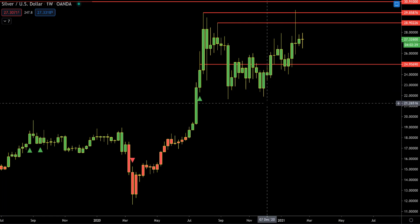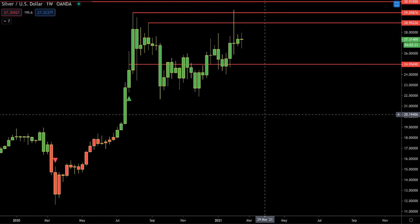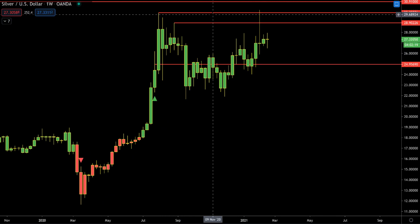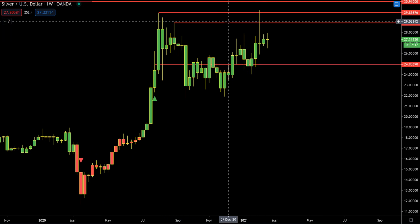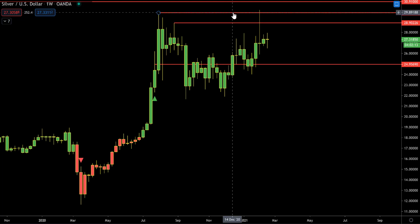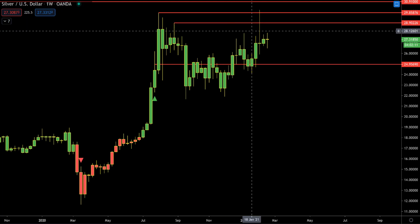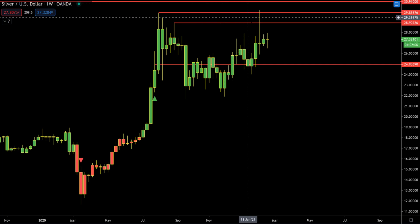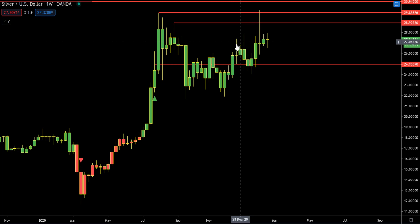Okay, looking at silver on a weekly chart with my levels from the previous video. You can see here, everything's kind of defined. We have been stuck between this range. If you remember my last video, I was saying that I would like to see a break not only of this resistance, but also this resistance before we get a little bit more bullish, and that I didn't like all the overhead resistance that lies right above us.